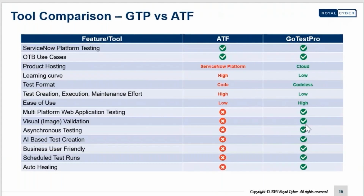So we have listed out a comparison between ATF and GTP's features. Allow me to walk you through the comparison between GoTestPro and the automation testing framework. You can see both ATF and GoTestPro do ServiceNow platform testing. The ATF, that is the automation testing framework, has out-of-the-box test cases. The same does GoTestPro. Both ATF and GoTestPro provide out-of-the-box test cases. ATF is hosted on the ServiceNow platform, whereas GoTestPro is hosted on the cloud platform.